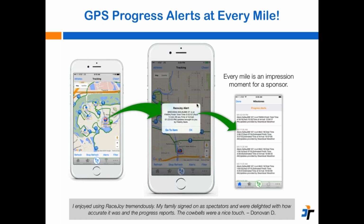And then the spectator will receive these in a cowbell alert sound and then an in-app notification like shown in the middle of the screen. So this looks like a text message, but it's an in-app notification, which means that we don't have to deal with the text message fees and so forth. And then at any time, someone can go back and look at past progress alerts for a participant, and that's pretty handy for someone that maybe forgot to go in right away, so they don't have to pre-set up things. As long as the participant is using RaceJoy, they can go back and see, oh, they started at this time, and this is how they're doing. So, and that's what's shown over to the right.